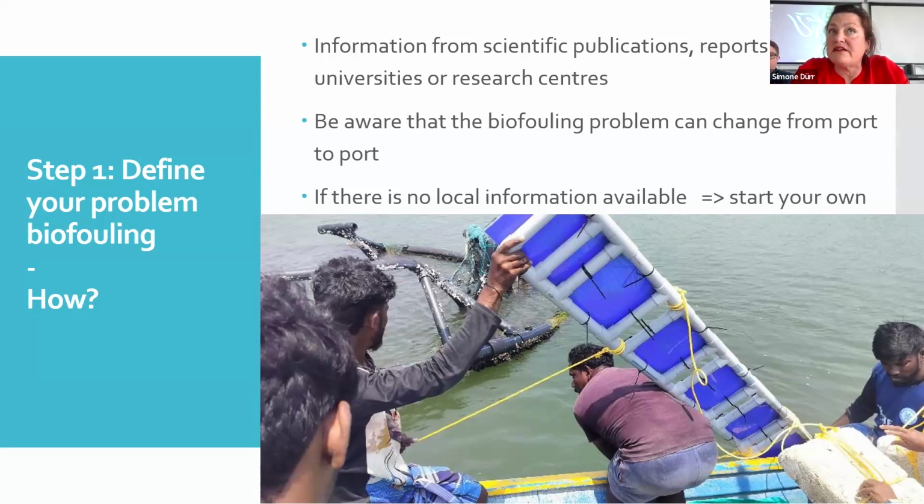So first have a look in scientific information, like papers, for example. Look in reports. Maybe there are some consultancies where you are that have actually worked on these things, or universities or research centers. So that's the first place you should go. Then, if you really can't find any local information, do your own tests. Do a baseline assessment, basically. And that works the same way as what we will explain later for testing, for example, coatings, what we had in no-foul. So it's the same principle.